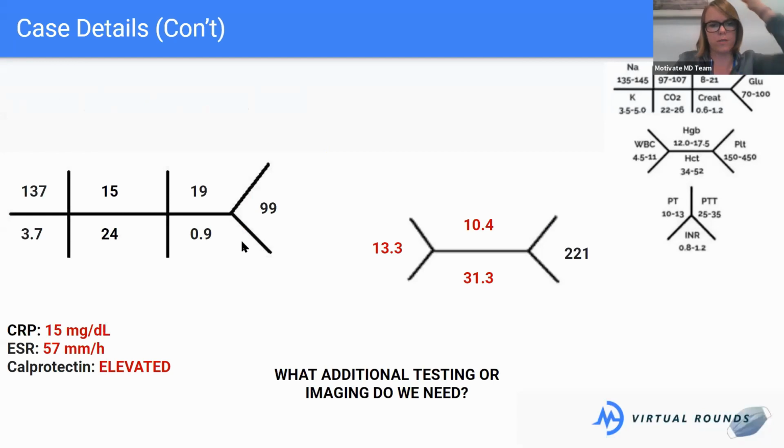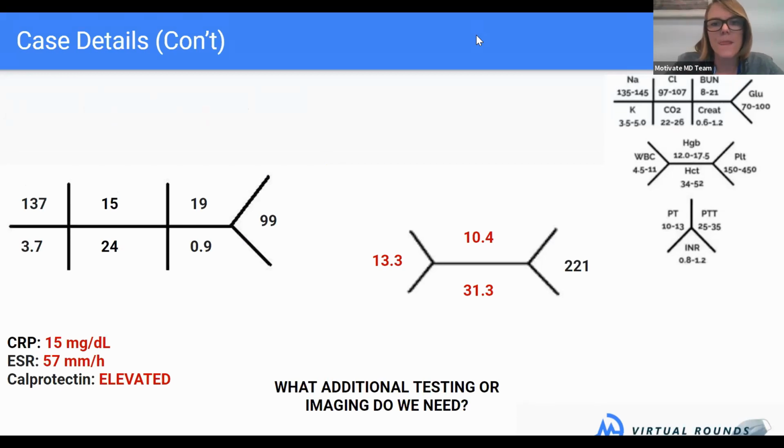And here are our laboratory studies. Remember, I put the key up for you in the upper right hand corner there. So let's go through this together. Our CMP is normal. Our sodium's normal, our potassium's normal. We also see a normal chloride, a normal CO2, normal BUN, creatinine, and normal glucose, which is great. Before we go on to the CBC, we see a CRP and an ESR, which are elevated, both of them. So what does this tell us?